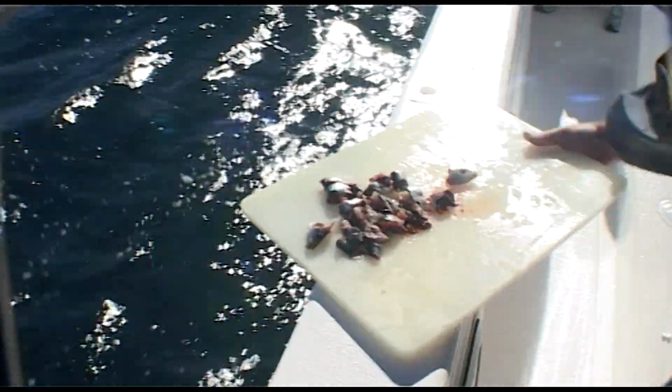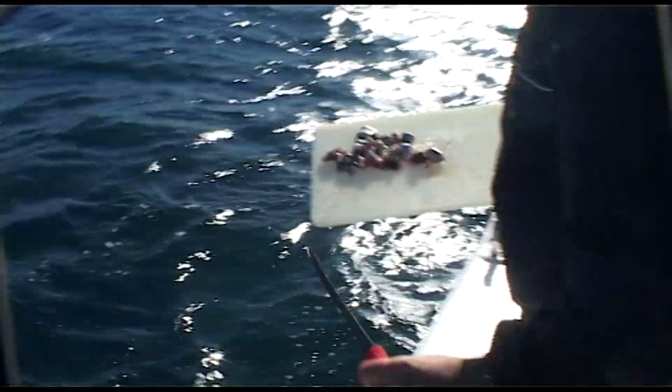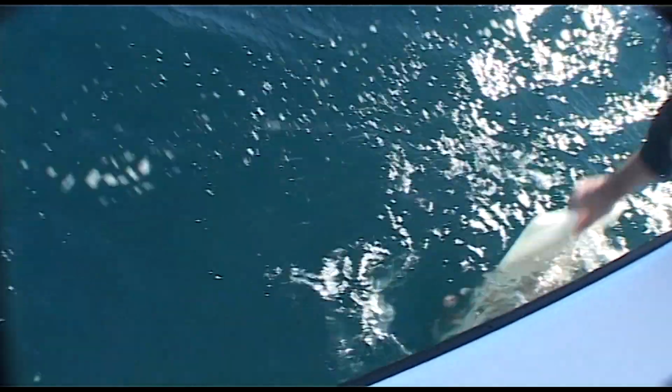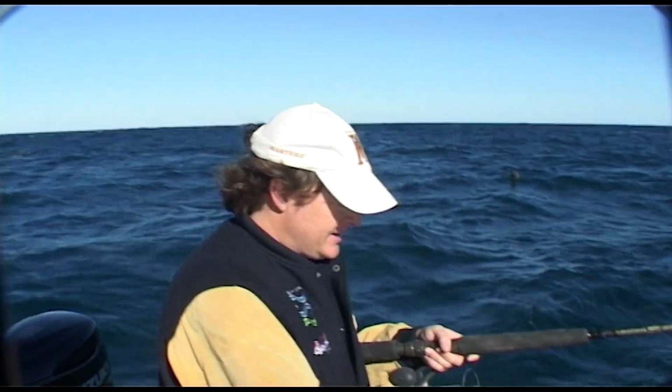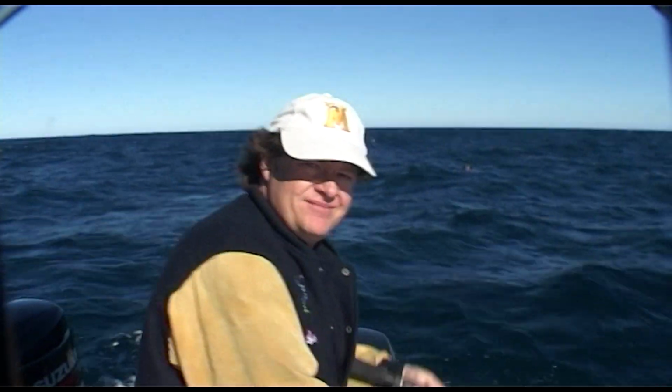Now, burley's the key here. Kev's been kind enough to be the burley master today. We had a more unkind name for him, but I won't share that with you just now. And that's important because what it does is get the fish not only interested in feeding, but off the bottom, to come up and see what's going down. And what's going down is cubes and muleys.